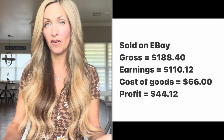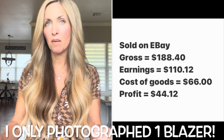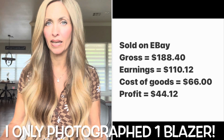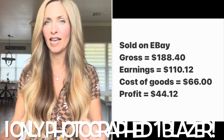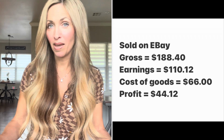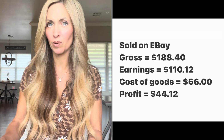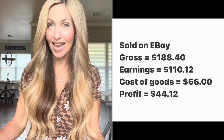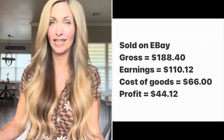Plus I got my original investment back, and it allowed me to purchase those Free People items that were essentially no work. So if you look at the profit of $44.12, probably on all 6 blazers, I might have spent 20 minutes listing, photographing, and shipping. So if I look at how much I'm making per hour on that, it's actually really good. Even if it took me 30 minutes to do all 6, that would still be $88.24 an hour.